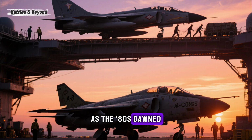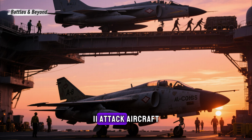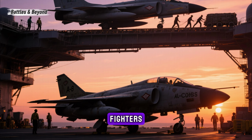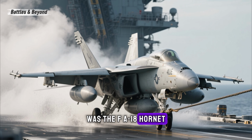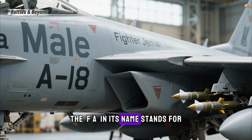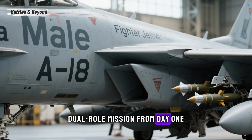As the 80s dawned, the Navy needed a replacement for its aging A-7 Corsair II attack aircraft and F-4 Phantom fighters. Their solution, arriving in 1983, was the F/A-18 Hornet. The F/A in its name stands for Fighter Attack, highlighting its dual-role mission from day one.